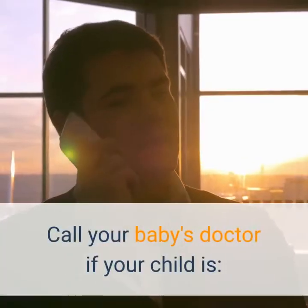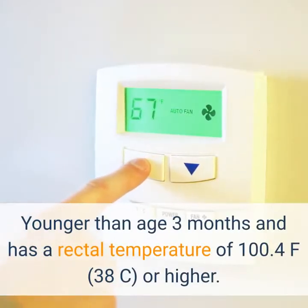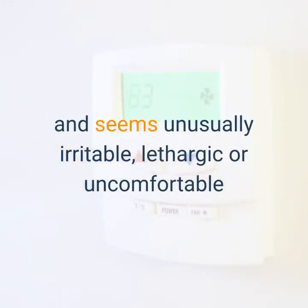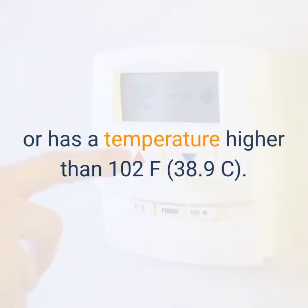Call your baby's doctor if your child is younger than age 3 months and has a rectal temperature of 100.4 F (38 C) or higher. Between ages 3 and 6 months and has a rectal temperature up to 102 F (38.9 C) and seems unusually irritable, lethargic or uncomfortable, or has a temperature higher than 102 F (38.9 C).